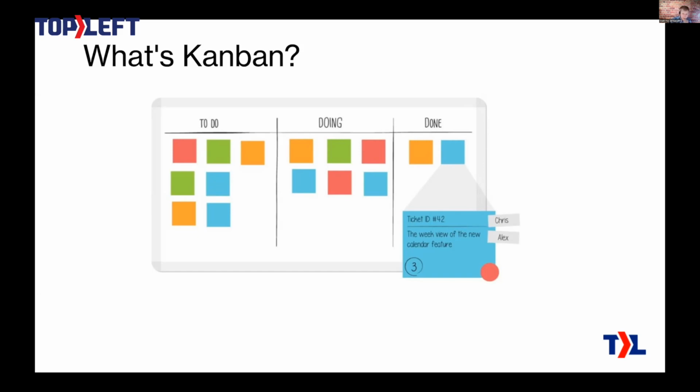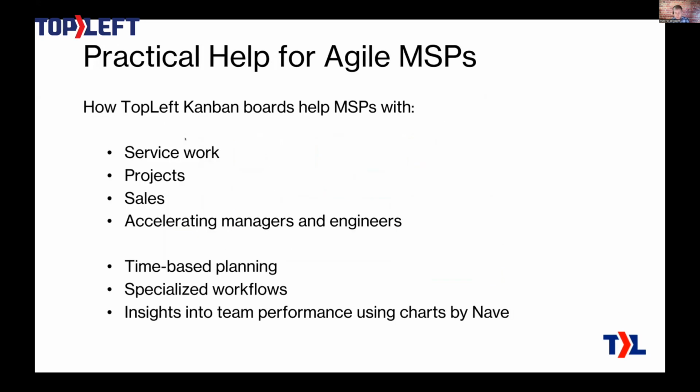So let me show you. I'm going to walk you through a number of the ways that Kanban, TopLeft as a tool, can help with MSP's work that's already in your ConnectWise or your Autotask. I'm going to show you a few things. I'm going to look at how we help with service work, some example Kanban boards there, projects, sales as well. A little bit about how we accelerate the work for managers and engineers.